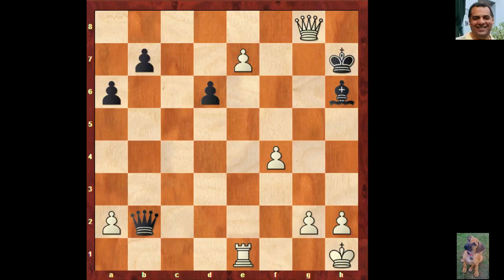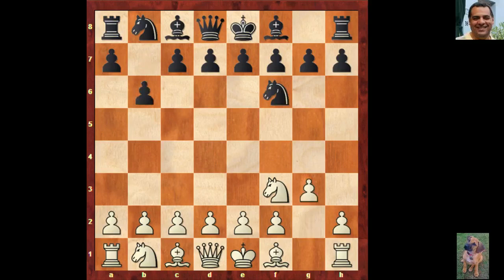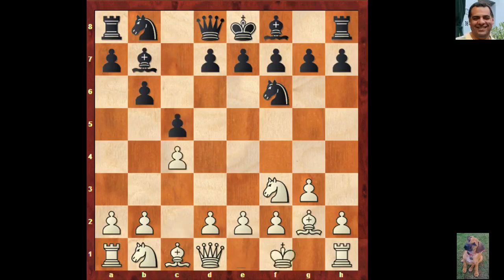Now from lower down the tables, an interesting little massacre occurred here, so let's have a look at this cute little game. This was Ravi 2200 playing against the 2108 Hackner Oscar. White played like this, so the King's Indian attack system. We have sort of an English opening transposition.